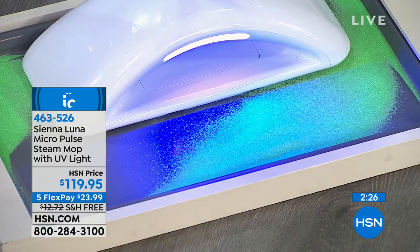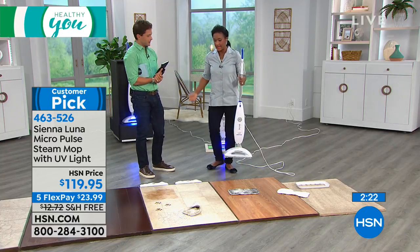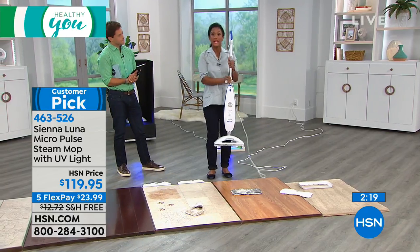It's actually doing the work for you. As opposed to having to use elbow grease, the steamer has the elbow grease built right in. As opposed to my having to scrub very hard, it's doing it for me.